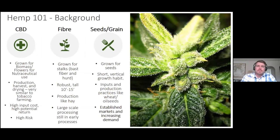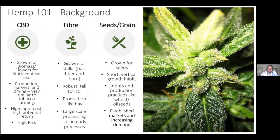The second is fiber. It hasn't really taken off yet in the United States, but it's very big in Asian countries and Europe. It's grown for the stalks, where you get the hurd and bast fibers for making textiles, rope, things like that. Production-wise, it fits more of a hay operation, where you'd be seeding with a drill and coming back with a swather, baling, and off to processing.